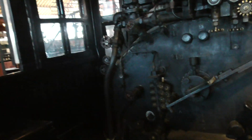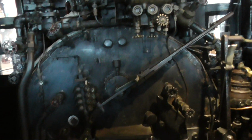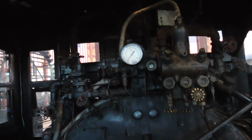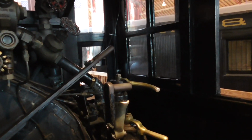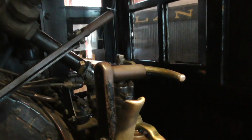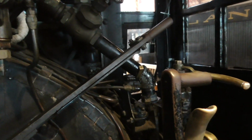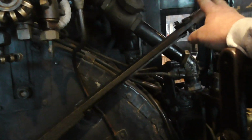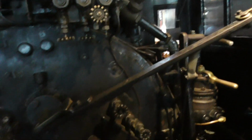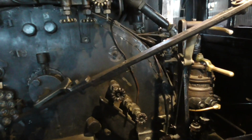Alright, so we're climbing on board this one locomotive that's on display. As you can hear, there's sounds in the background to make it sound like you're actually on a real locomotive. I have no idea what any of these controls do, sadly. I don't know much about steam operations. But I'm going to take a guess at this. I know there's a reversing unit. I'm going to assume this is probably the throttle I'm playing with right here.